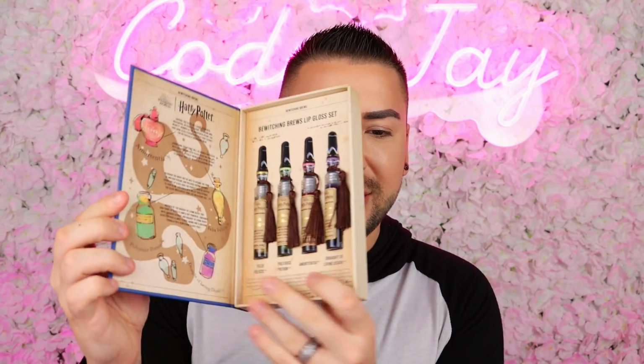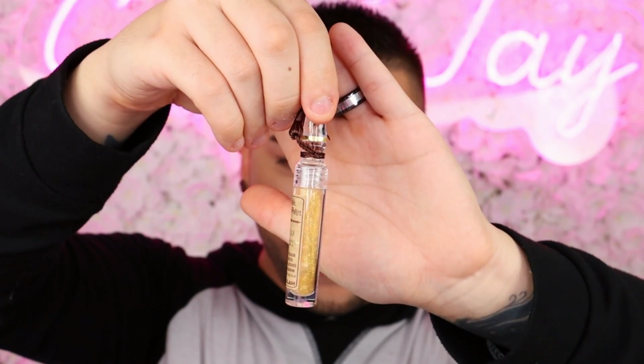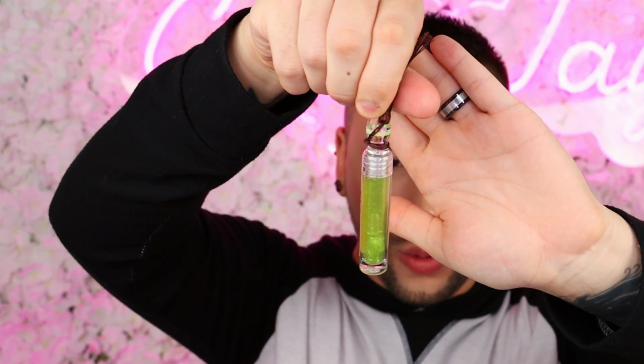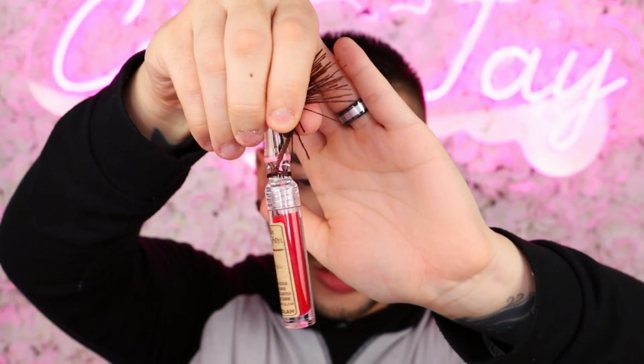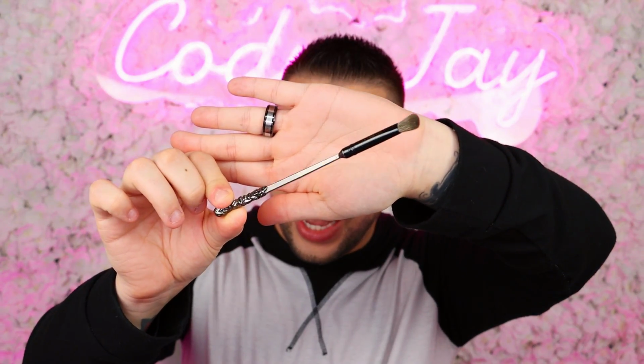This is the Bewitching Brew's lip gloss set. This is the inside. Again, we absolutely love the attention to detail and the effort. We have Felix Felicis, Polyjuice Potion, Amortentia, and Draught of Living Death. These are freaking stunning. And last but not least, we have a Broomstick eyeshadow brush.